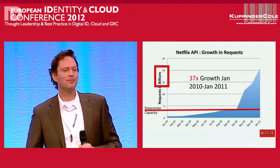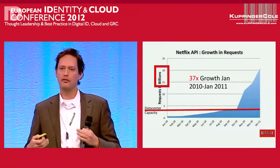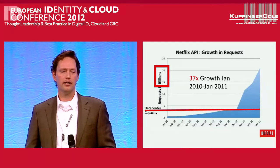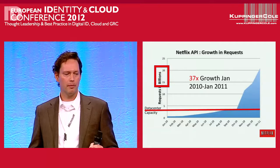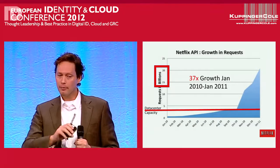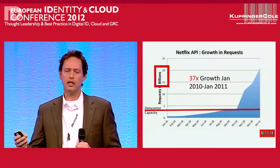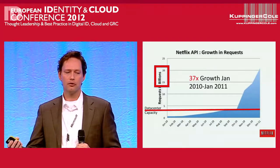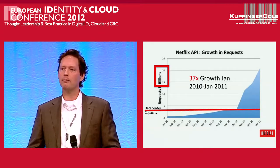Netflix is a good example. They have their user interface where you can go to Netflix, you can view their movies and their content. But where they've seen the explosive growth is from usage of their API. Their data center capacity remained flat, and yet their API usage expanded 37 times growth between 2010 and January 2011. So how could they possibly handle this?